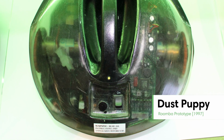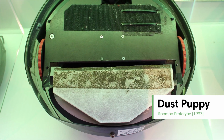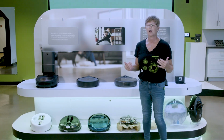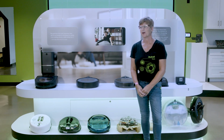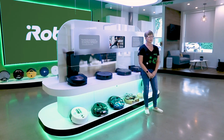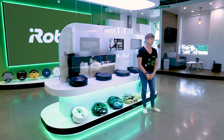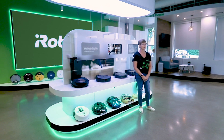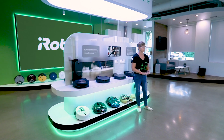Dust Puppy had a sweeping electrostatic cloth on the bottom. It would run around your house and sweep, and we thought we were the coolest people on the earth because we were going to come and sweep in your home. Well, it turns out that people have rugs. And if you have rugs, you're really not interested in a sweeping robot. You want a vacuum cleaning robot.